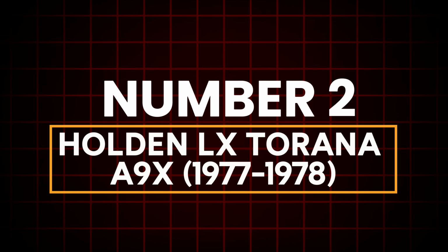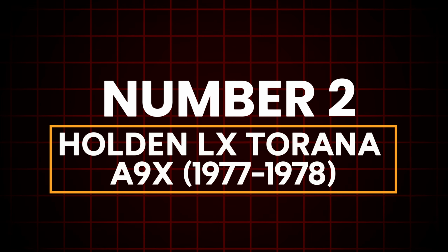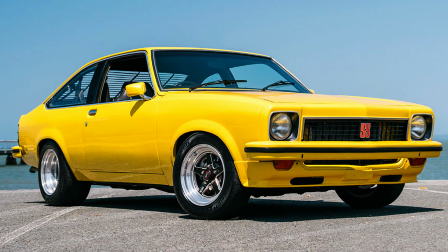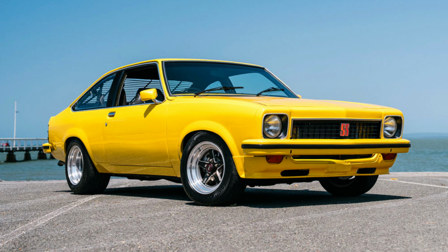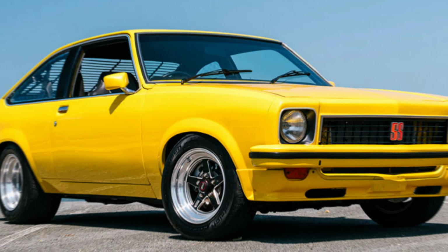Number 2, Holden LX Torana A9X, 1977 to 1978. The Track Destroyer. If there was a muscle car built for destruction, it was the Torana A9X. This car wasn't just a legend on the streets. It dominated the racetracks.